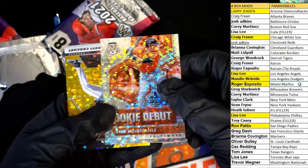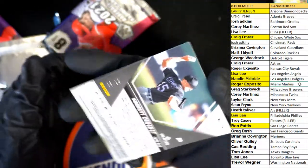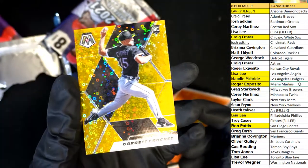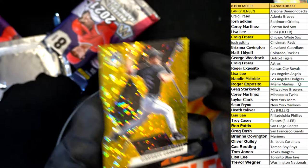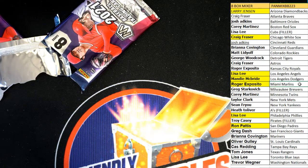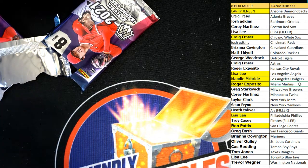Mountcastle, really nice Mountcastle. White Sox, 3 of 10. All right, so that is box five. And now we're moving on to box six.